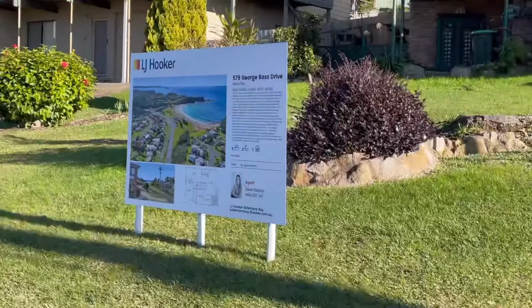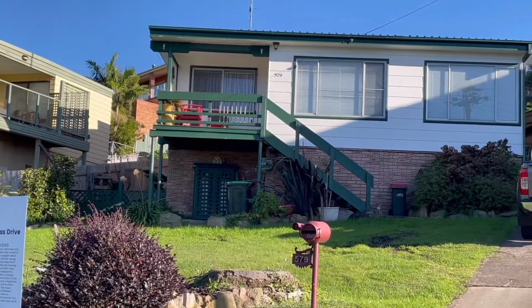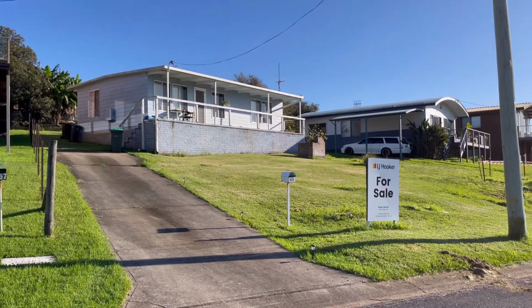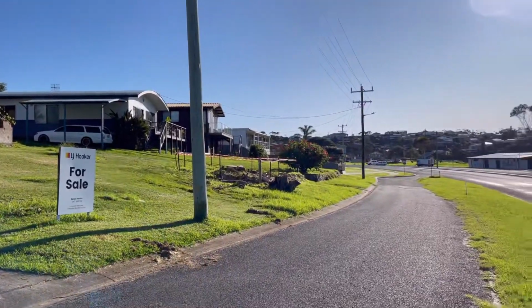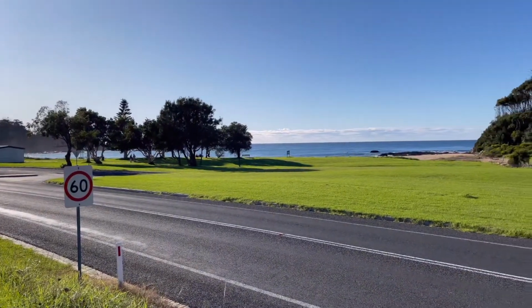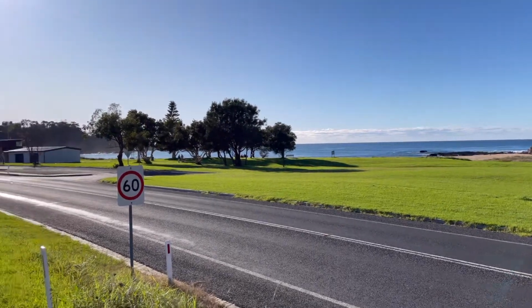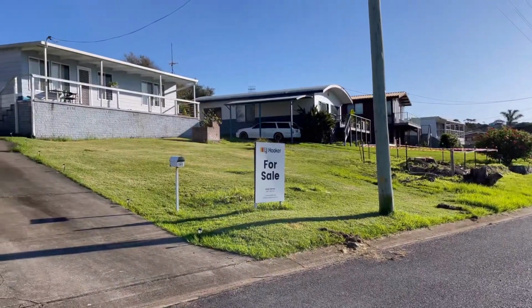House prices have gone up a fair bit, with this one on the market for $1.2 million on George Bass Drive. I'll give you an idea how much these values have changed. You could have bought that house a couple of years ago for about, I reckon, 500 grand. Asking price, as at May 2022, $1.75 million. Just a slight increase in value. They did chop the tree down at the front though.